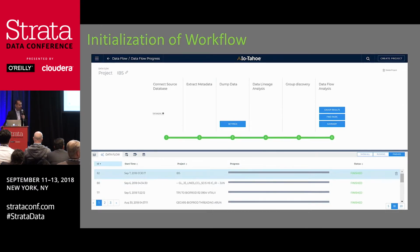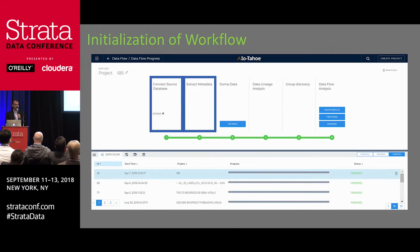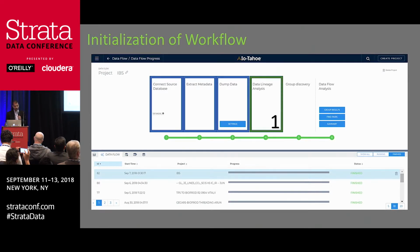So this is the high level workflow, which starts with obviously the data connectivity. It has the connectors to all sorts of data sources. In our case, it's our Hadoop-based data platform. The next step takes us to get the metadata out of the data lake to understand some of the predetermined relationships that exist within the data lake, and it dumps the data into sets of files before the actual step one starts to kick in.